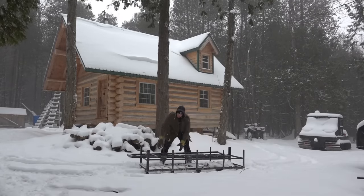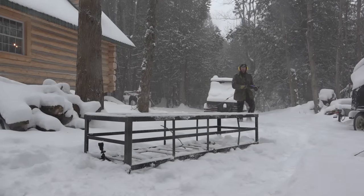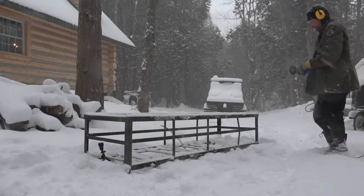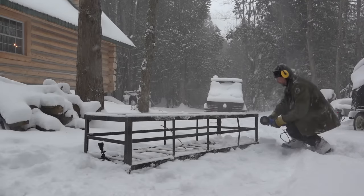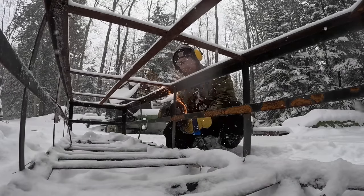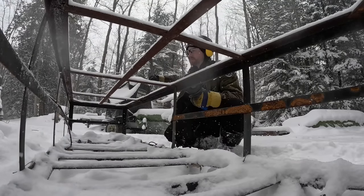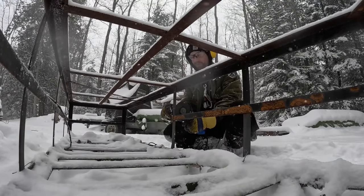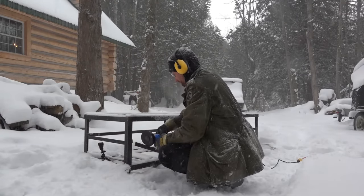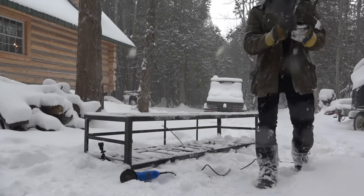This old metal crate should do just fine. When I bought my sawmill, 7 years ago now, it was shipped in this crate. I held on to it, knowing that someday it would come in handy. And today is that day. There, now the sap pans can sit on top of the crate while I feed the fire from underneath.